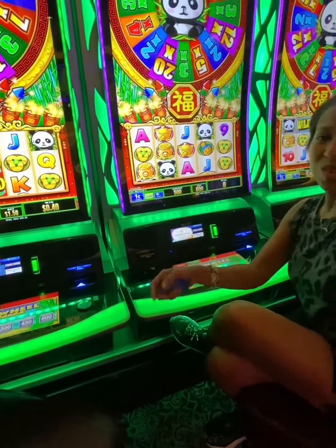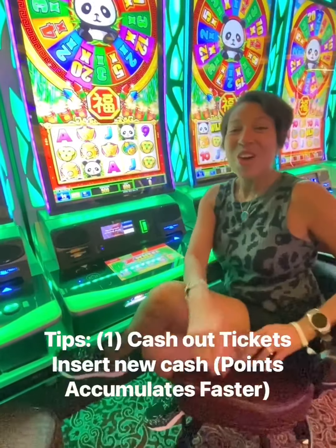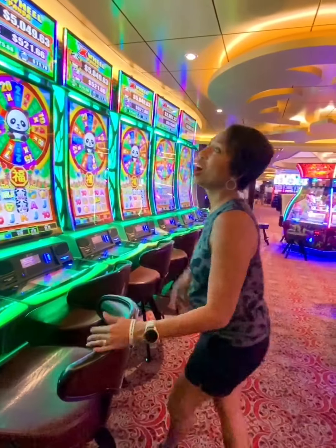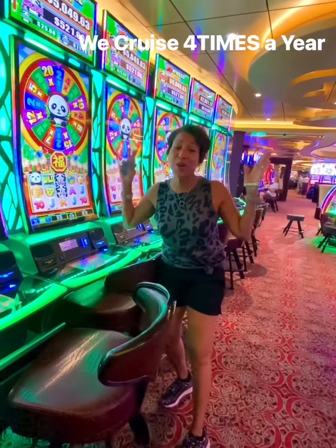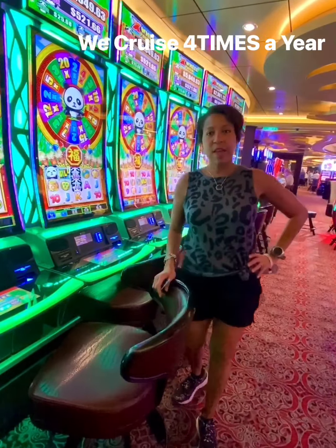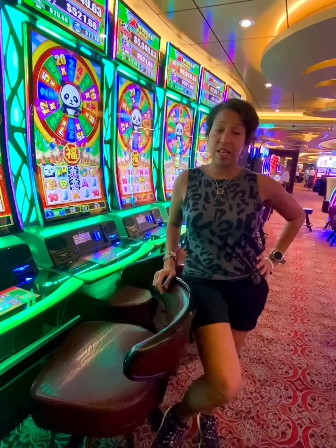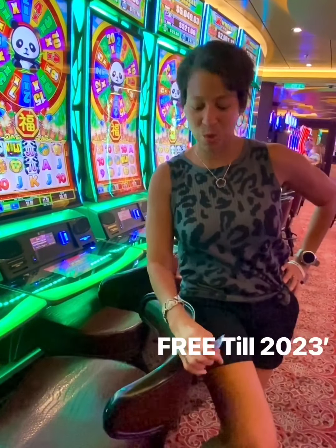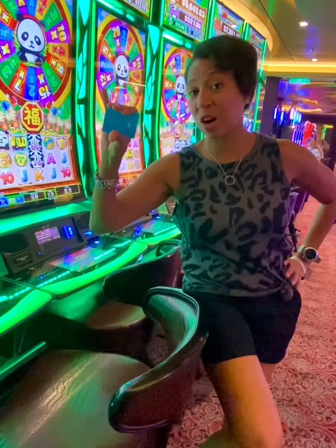So, what is your goal? Your goal is 2,500 points. With 2,500 points for an entire year, we don't have to pay for cruises until March of 2023. That's right, March of 2023, because we use our cards.